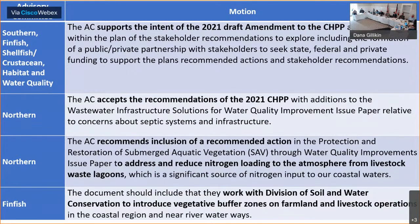There was support for developing nutrient criteria for SAV and nature-based solutions to address runoff. And then support for recommended actions and funding needs in the CHIP, especially with regards to wastewater treatment infrastructure maintenance, compliance positions, as well as monitoring.